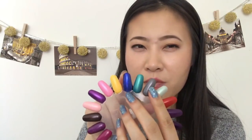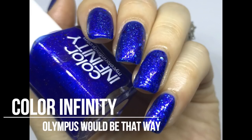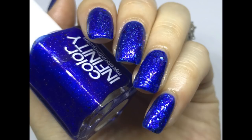The next one is probably the most exciting for me. This one is in the color Olympus Would Be That Way. This one is a really deep royal bluish purple or purplish blue, and it's a jelly base. It's a little bit on the sheer side. This is 2 coats on the swatch. It probably would benefit from a 3rd coat, but it has very dense flakies inside. I think because there are so many flakies inside, it really needs the base color to be a little bit more sheer so that the flakies can shine through.